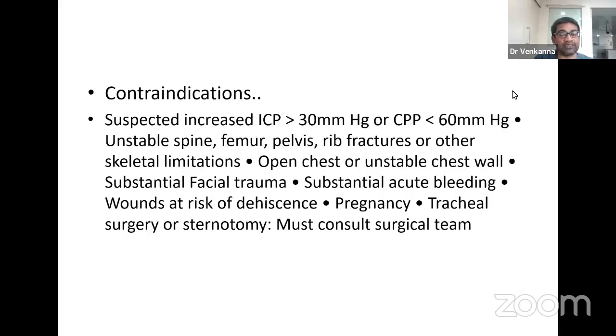Already discussed the contraindications, where the patient has hemorrhagic shock or raised ICP or unstable spine, any major trauma, fractures, and any bleeding. Pregnancy, and recent tracheal surgery or sternotomy.